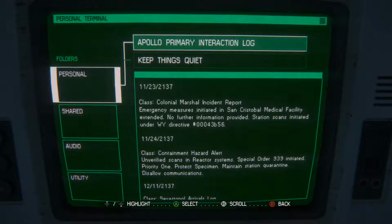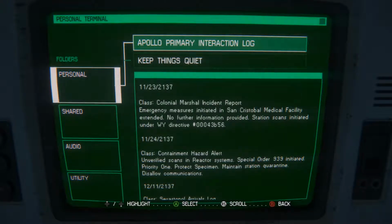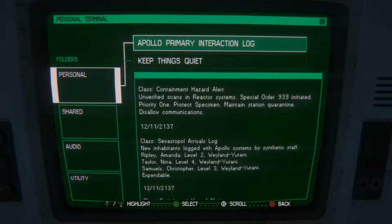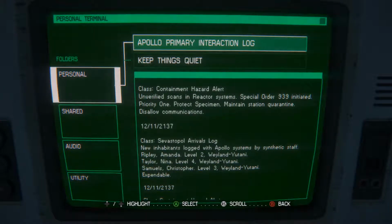Colonial Marshal incident report. Emergency measures initiated in San Cristobal medical facility extended. No further information provided. Station scans initiated under Weyland-Yutani directive. Unverified scans in reactor system. Containment hazard alert. Special order 939 initiated. Priority 1. Protect specimen. Maintain station quarantine. Disallow communications.